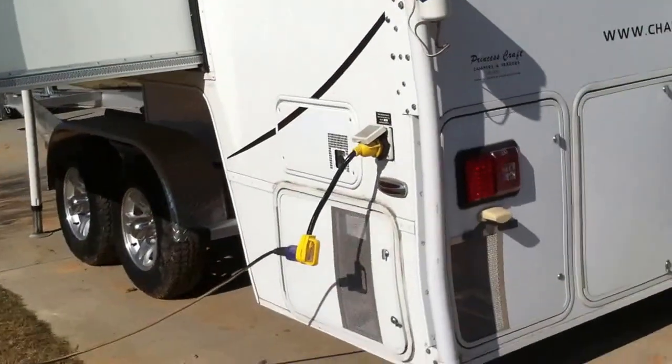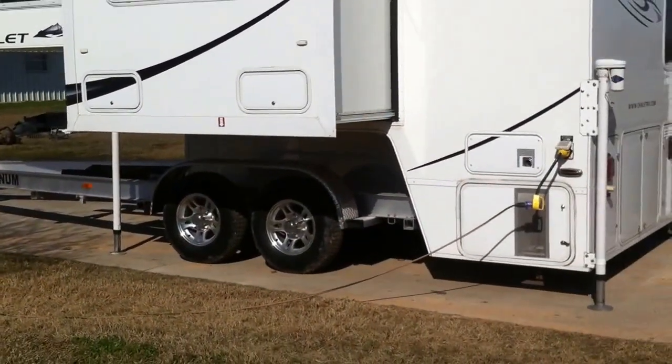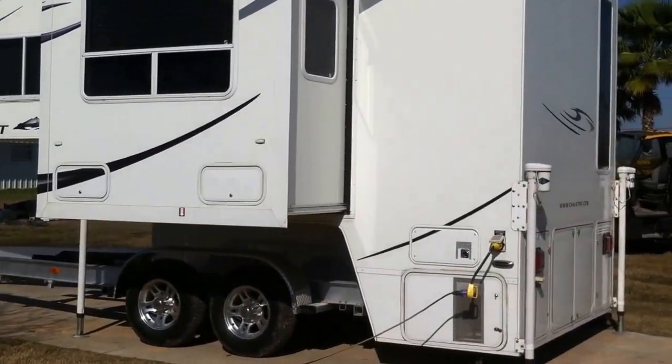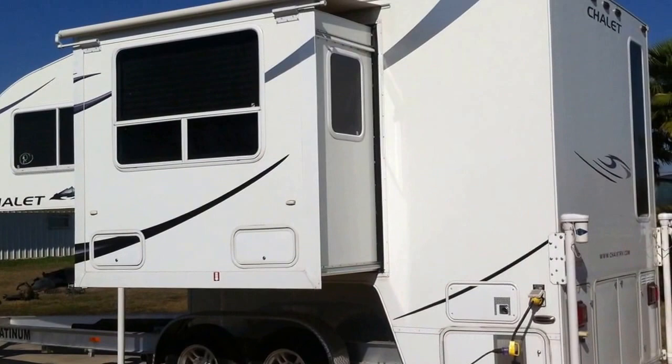It's got your plug-in shore power on the back. Here's your second slide. Pretty easy to move around, put in a trailer, keep it in a garage. Trailer a little bit lower, fits in any 8-foot standard bed.